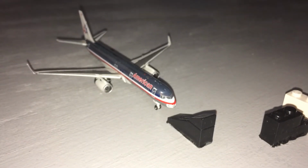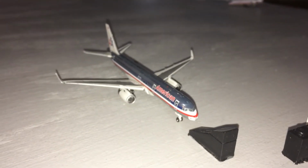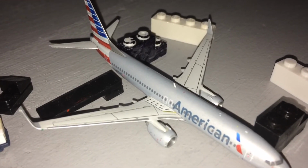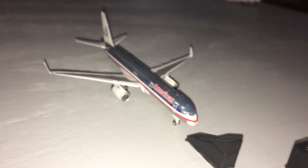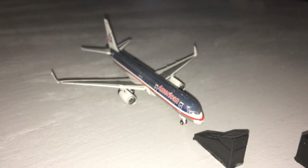Right here we have an American Airlines 757-200 in the old livery, just pushing back for Dallas-Fort Worth. This American 737-800 is going to be heading out to Chicago O'Hare. It came in earlier from Newark JFK. And the American 757 came in earlier from Los Angeles.